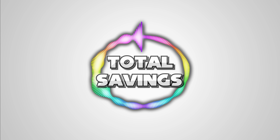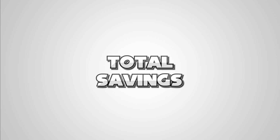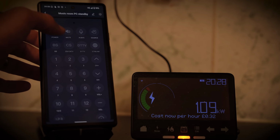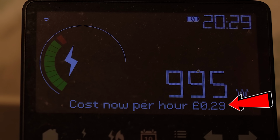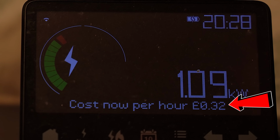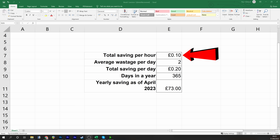But this is again a massive game changer for me, because your PC and fans cost you a ridiculous amount of money. The lights in my room currently cost 6 pence per hour. The PC costs 3 pence per hour, and the aircon costs 1 pence per hour. I am therefore saving 10 pence for every hour this room is not turned on. And if we take my average of a couple of hours a day wasted, then the total yearly saving is £73 at the current rate.